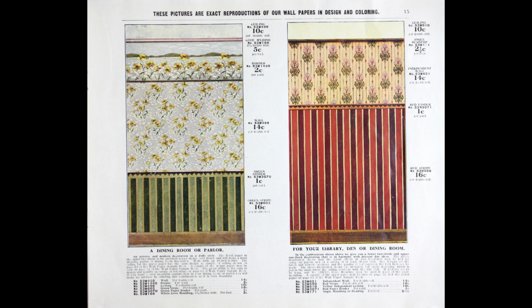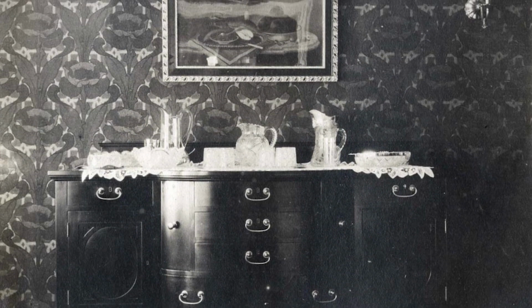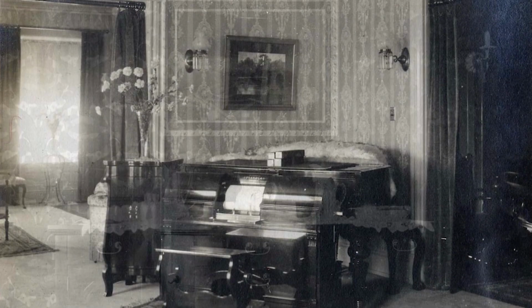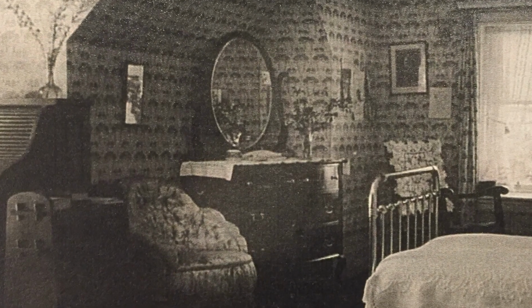So where do we begin? How do we find out what the original wallpaper looked like? So we started first by looking in the archives. And here we found original 1908 photographs, black and white, of all of the rooms in the house, and they clearly showed us what the pattern of the wallpaper was.